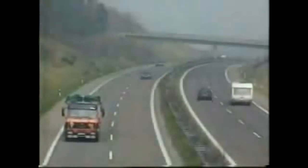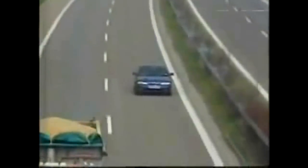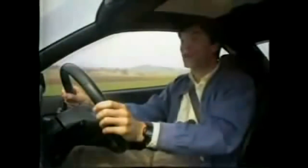Indeed, the Rover at 130 miles an hour was relaxed and confidence-inspiring on the smooth autobahn. It was stable passing slower traffic, and because the Germans are used to these high speeds, the lane discipline is excellent. But as the traffic builds up, you do need to ease back. So the Rover's very impressive for high-speed cruising.